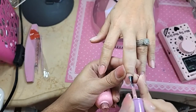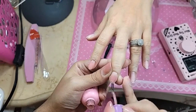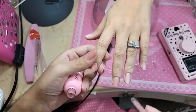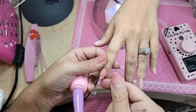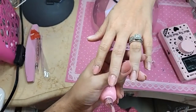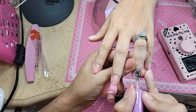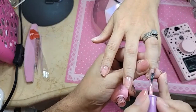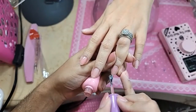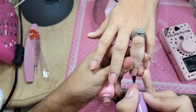It's gonna even out any high or low spots. It's just a perfect gel. Look at that, her nail already looks 100 times better. And I really like to scrub this layer into the nail, so that way I have the best adhesion possible.